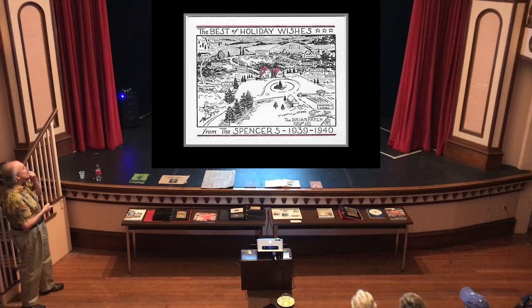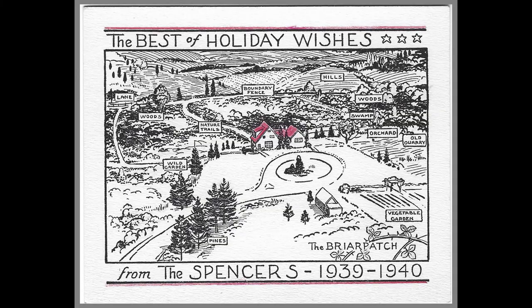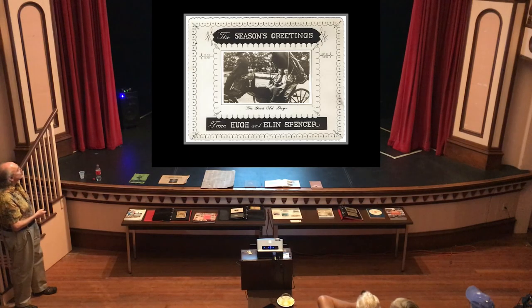Did you know the Spences? Yeah. Best of Holiday Wishes. Spences, 1939 to 1940. Every year they did a special Christmas card. And here they are, Hugh and Ellen Spencer in their buggy. 1951. Lived up on Pratt Street, I'm told. In the Briar Bat. Oh, that's on the previous card.